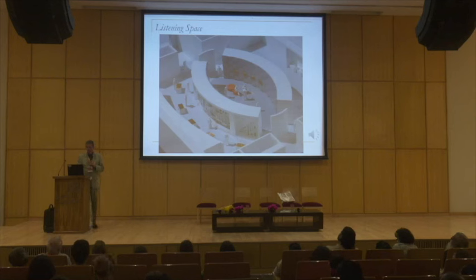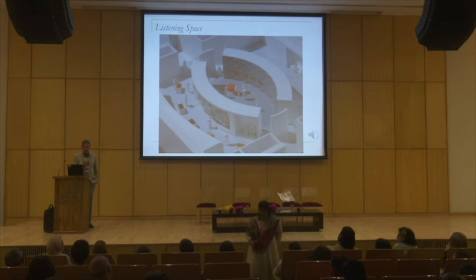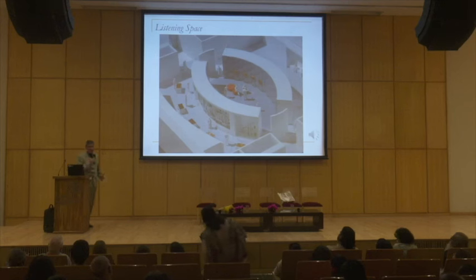This is the architectural sign. The listening room is just there for listening to music. And we have two sound systems in. One is a so-called ambisonic system. The other one is a Bernfeld synthesizer system. In this case, you can create a three-dimensional sound room.